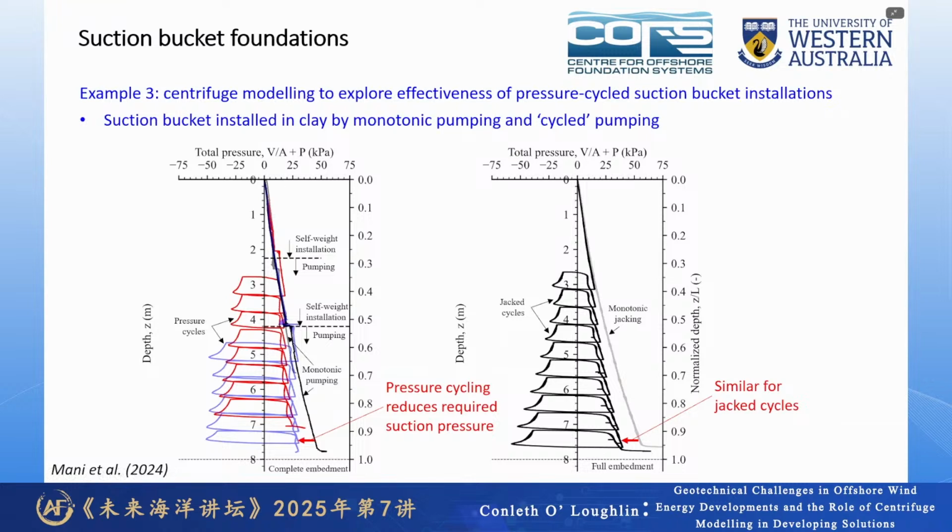So in this particular case, he was looking at clay, and what we're plotting here is the total pressure. Think about that as the weight of the bucket divided by the area, so we can express it as a pressure. That's the V on A term, and the P, which is the suction pressure, how much pressure we're applying from pumping. These installations were in clay. We're plotting depth on the vertical axis and this total pressure on the horizontal axis.